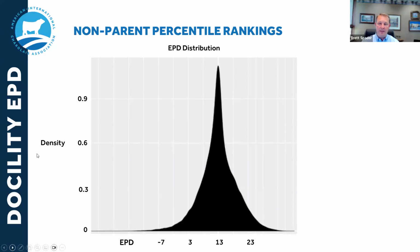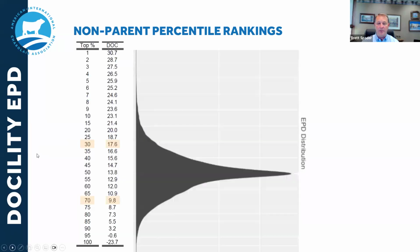we put together another graphic that maybe shows that percentile ranking in a little different way, particularly in relation to that comparison that we just looked at between those two hypothetical animals. What I've done here is taken that EPD distribution and put it to scale across the breed percentile ranks. Again, this isn't perfectly aligned, but it gives a very good visual illustration that the vast majority of those animals in the breed that have the EPD are going to be between the 30th and the 80th percentile.